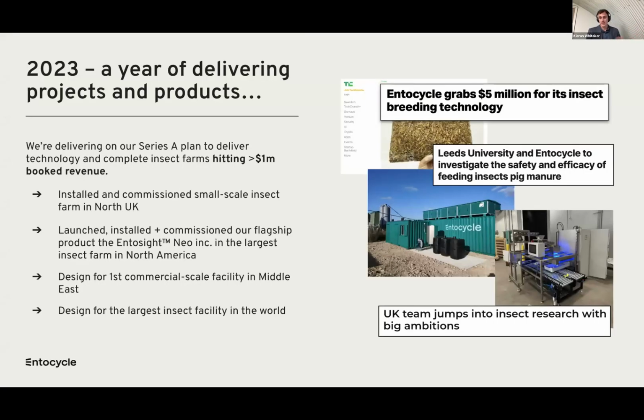Last year was the year we closed our Series A. We've spent 4 or 5 years perfecting the technology, and this year it's been all about commercializing. We've got a range of projects all over the world. We've delivered a facility here in the UK, technology to America, and we're working on projects in the Middle East and the largest insect factory in the world.